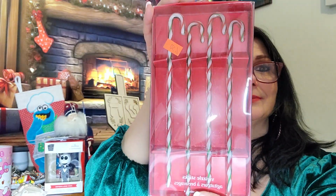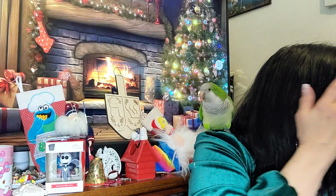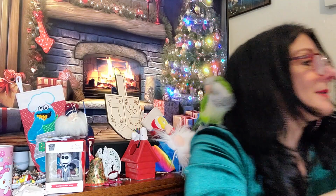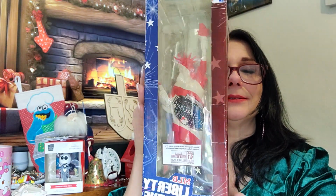Then I got these for half price. So they were 75 cents. Swizzle sticks. These will not be worth $15. I will put them with something else. This I thought was great. This, I forget what I paid and I don't see the price. I believe it was $3 because it was half price.